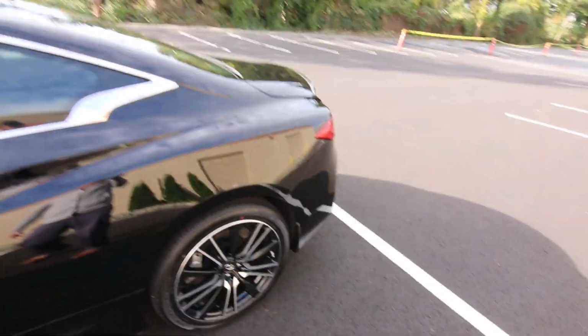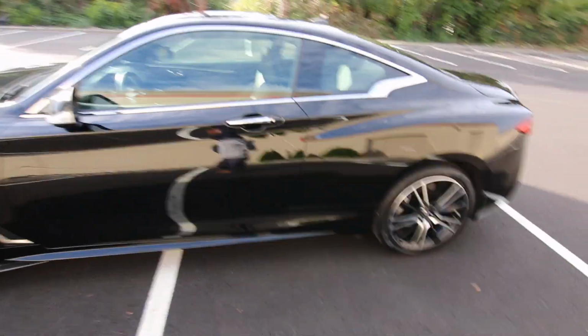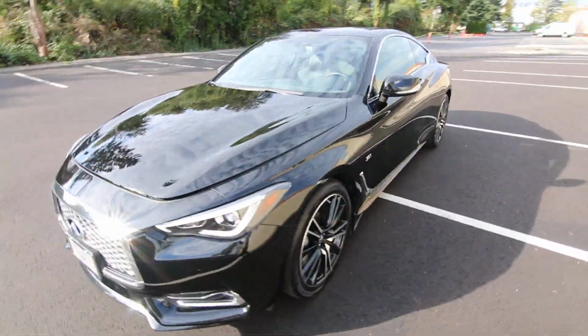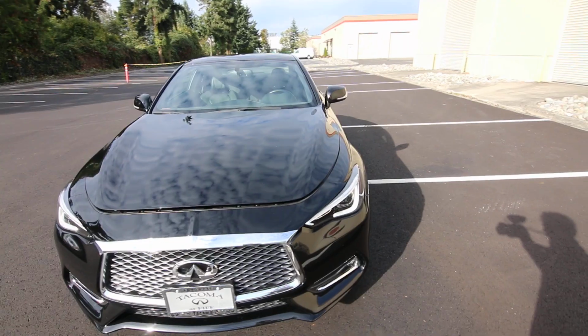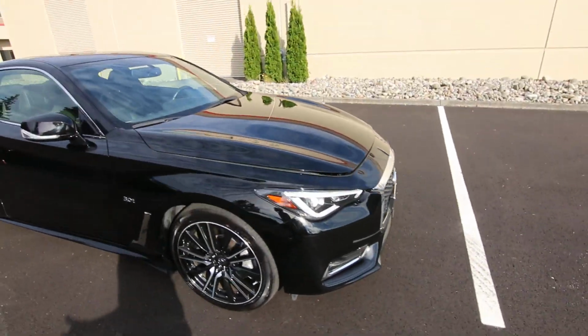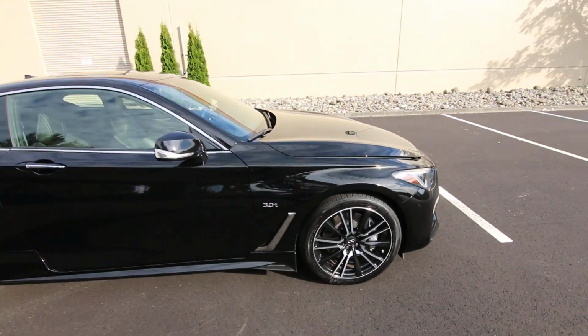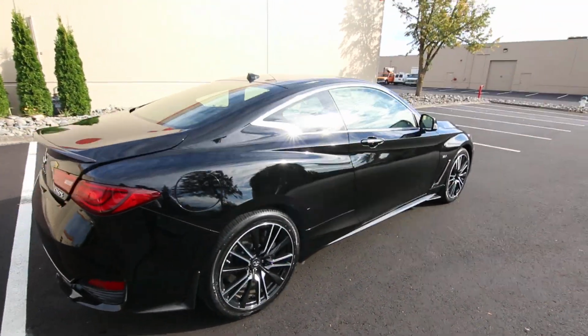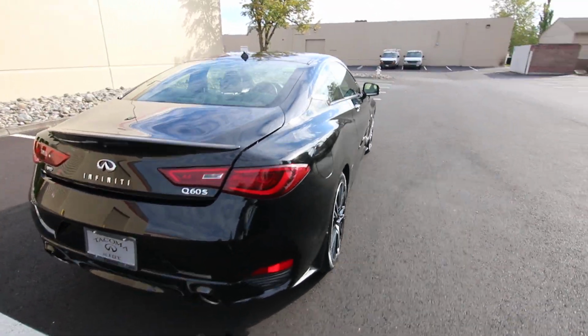The Q60 is a sport car and a luxury car. You could also call it a grand touring automobile. A grand touring automobile is generally a coupe that combines elements of sport and luxury, and the Q60 definitely delivers. Look at the beautiful lines. Looks unlike any other car on the road.